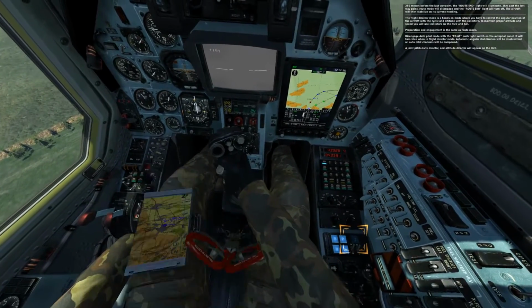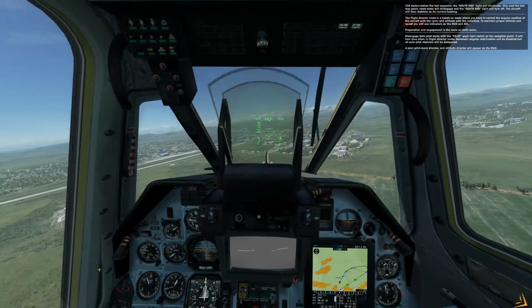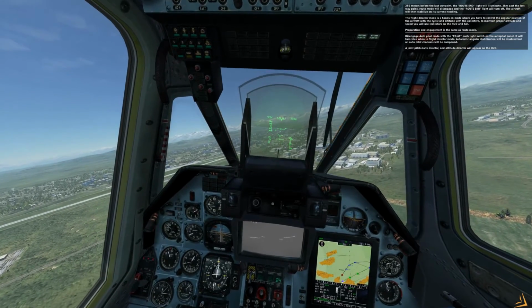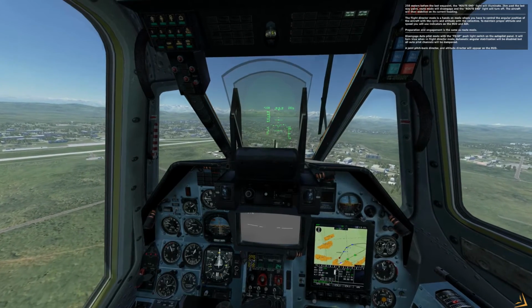Disengage autopilot mode with the FD-AP push light switch on the autopilot panel. It will turn blue when in Flight Director mode. Automatic angular stabilization will be disabled, but all autopilot channels will be dampened. The Joint Pitch Bank Director and Altitude Director will appear on the HUD.